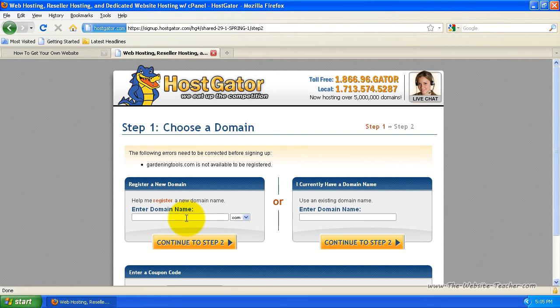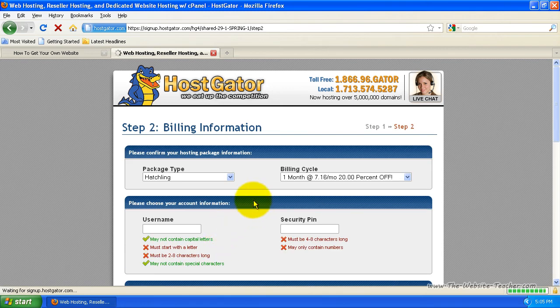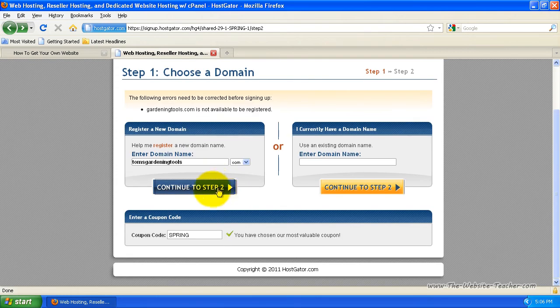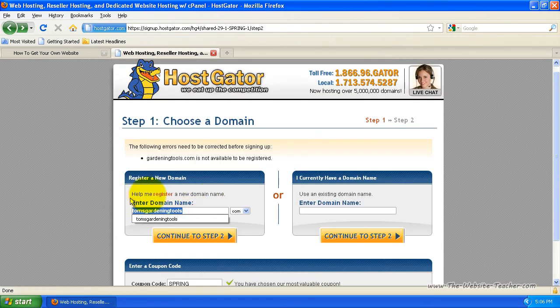So now you can try around, say you're Tom, and you could try something like Tom's Gardening Tools. If I can spell properly. Okay, so that's Tom's Gardening Tools. Okay, that's not taken. So once you just play around with the words and figure out what domain name is available that you want, let's just say you tried that domain name and it wasn't taken, but you wanted to go back now because you actually decided you don't want the domain name, just click back and it'll take you straight back to this page. So let's say I didn't want that and I wanted something else.